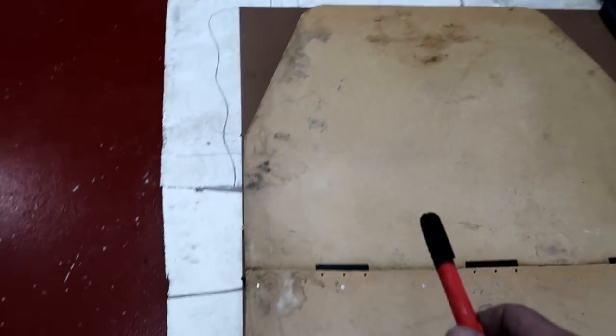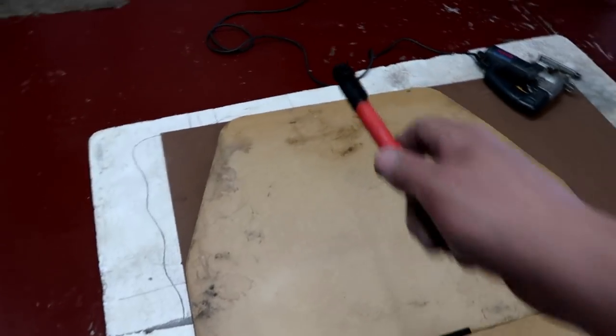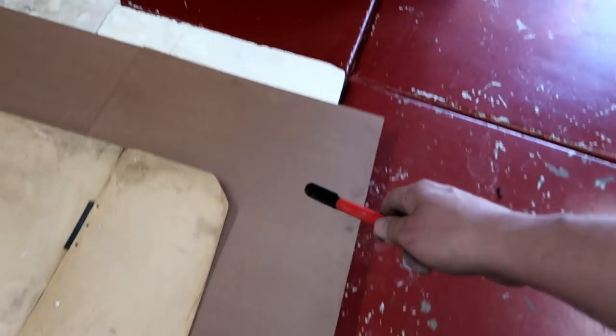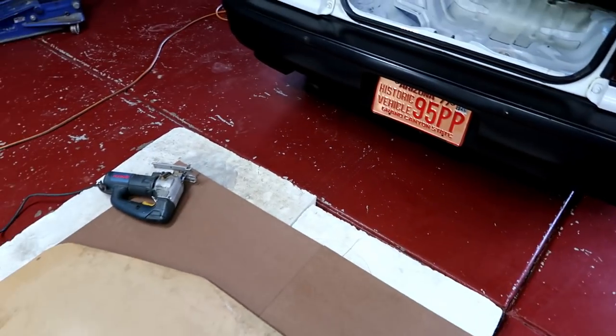Now, if you notice, I have it over as far to the left as I can and all the way to the back so that I can preserve as much material as I can, because who knows, we might use this for something else in the future.